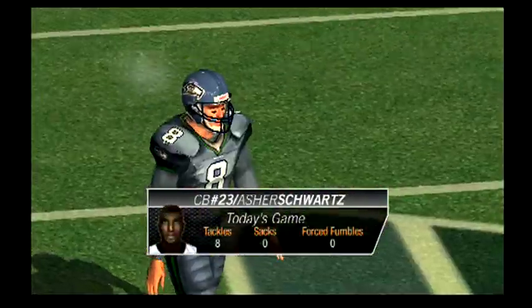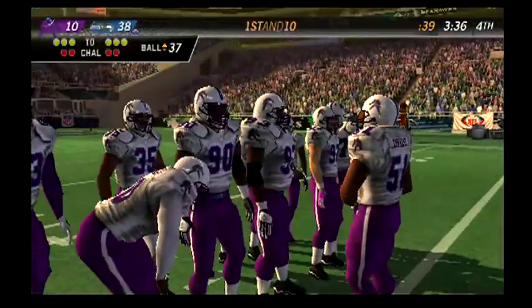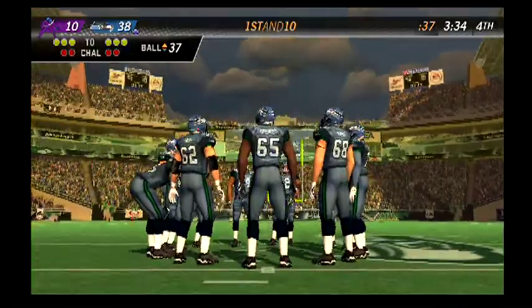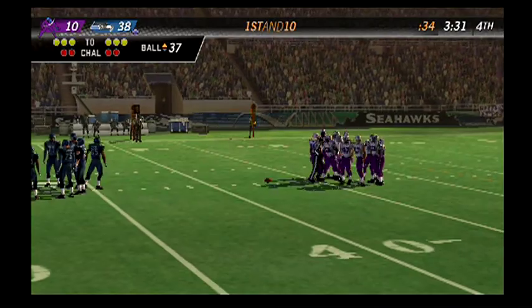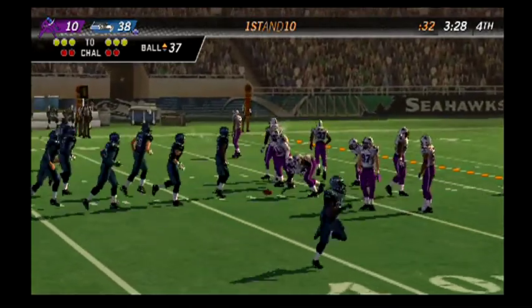He's put on a tackling clinic so far. He now has eight in the game. Branch hauls in the pass for a first down. He's picked up both first downs on this series. First and 10. Ball on the 37-yard line.